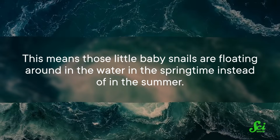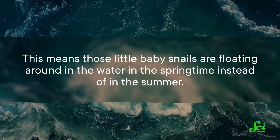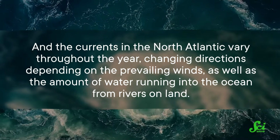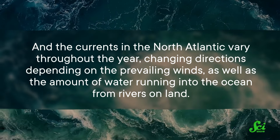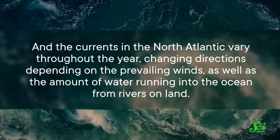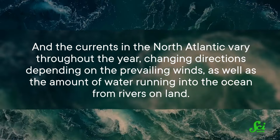This means those little baby snails are floating around in the water in the springtime instead of in the summer, and the currents in the North Atlantic vary throughout the year, changing directions depending on the prevailing winds, as well as the amount of water running into the ocean from rivers on land. Which leads to the second issue. The baby snails are being pushed around by springtime ocean currents, which are different from summertime currents.